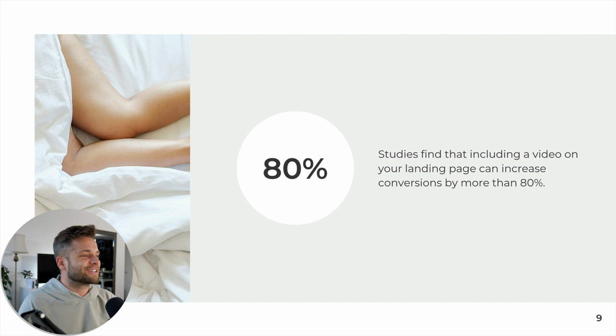Okay, and 80% of studies find that including a video on your landing page can increase conversions by more than 80%. Now, this is a massive statistic that makes having a video testimonial very, very appealing to a brand. So again, I'm finding stats that are going to support and show them the value of what I'm bringing. If they don't understand how valuable it is, there's not going to be any reason to pay me for it, or they're going to want it for way cheaper than it is.